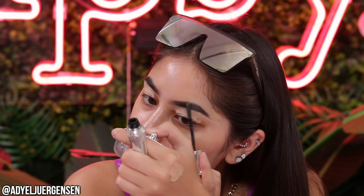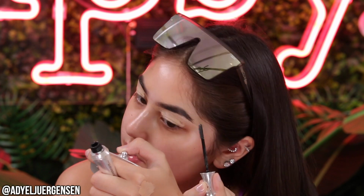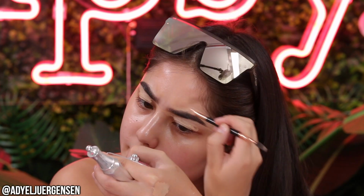Yeah, so that trick I learned from my mom is basically so that you're going in the line of your natural brows and you're not creating any thicker lines or adding anything extra. So it's a lot more thinner and natural. Sometimes I have brow days where my brows just look way too thick, and mine are already thick, so that could be a problem sometimes.